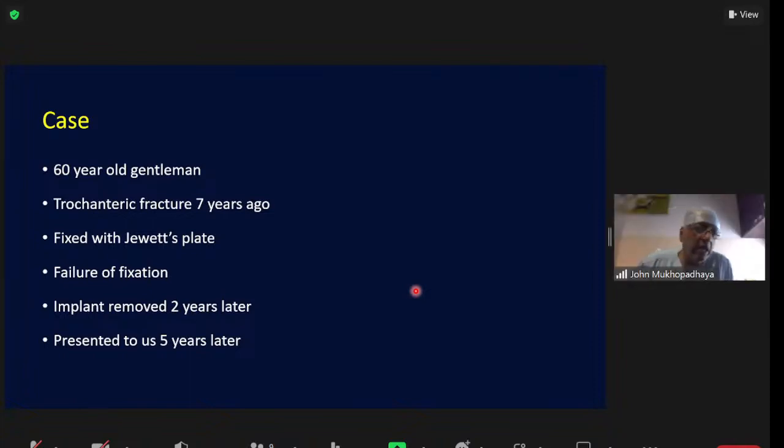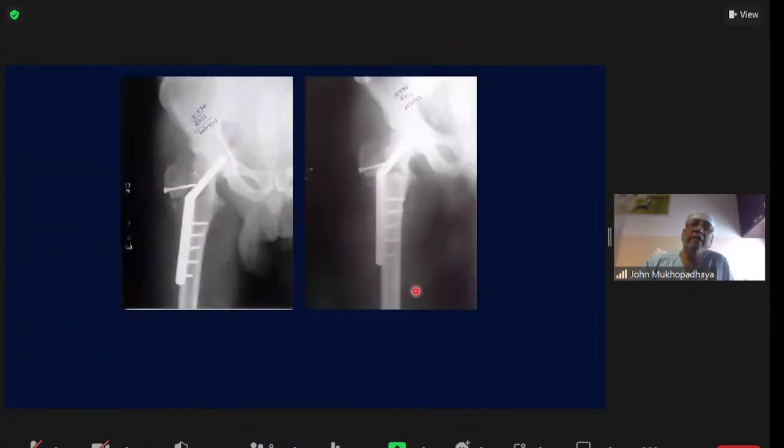It was one of the implants used before the advent of the sliding hip screw or dynamic hip screw, okay, which was a fixed angle plate. So this fixation failed and the implant was removed 2 years later, but this patient did not come to us till 5 years later because this was the original fixation.